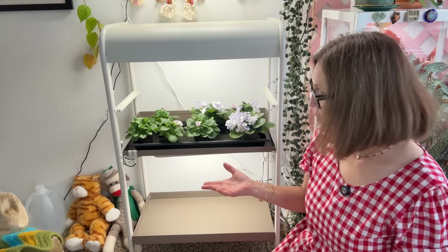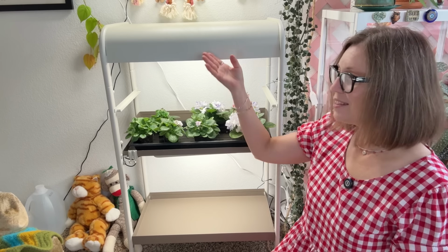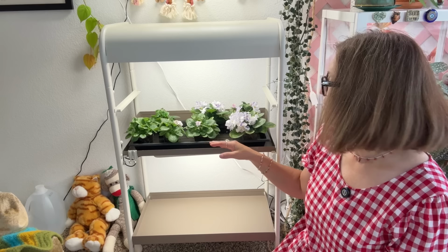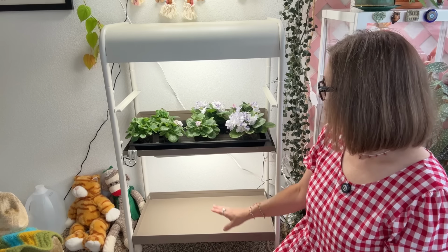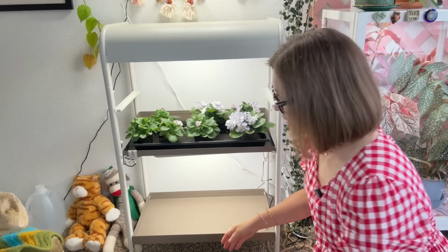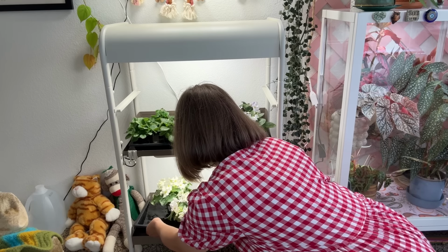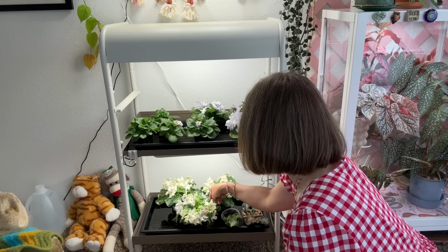Of course, it fits perfectly because this is a standard seedling tray, which is what this cart is for. It's for growing seedlings and vegetables and things like that. But you can also do houseplants, obviously. So I need to grab one other tray. Hang on. Okay, so this is my second tray, and these are full of water currently. Being very careful, trying not to spill.